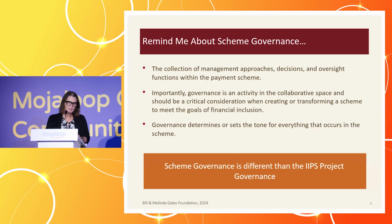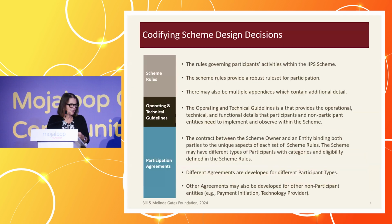So what we have here is that, scheme, think about it as all of the management approaches and decisions that really form the payment system. So in order to do that, you're going to have a set of rules, right? And those rules, your table of contents might look a little bit about like this chart that we have here. And this is just a shell to give us some discussion.